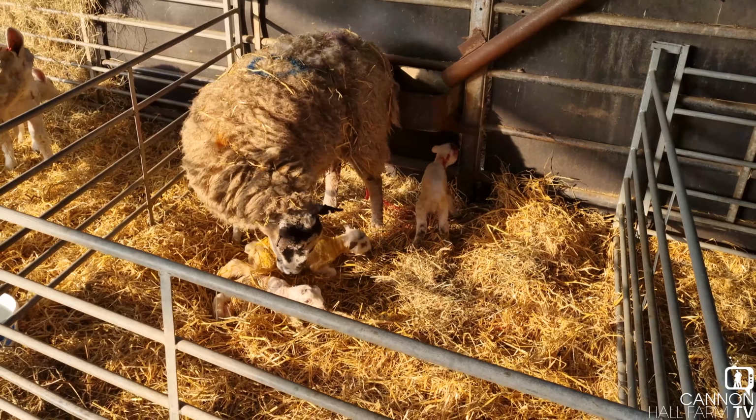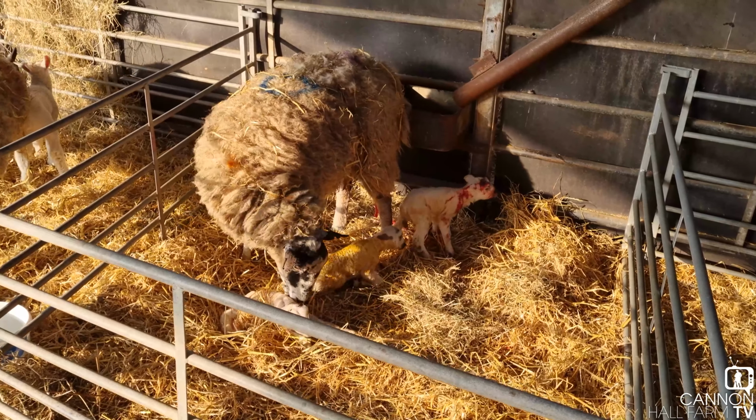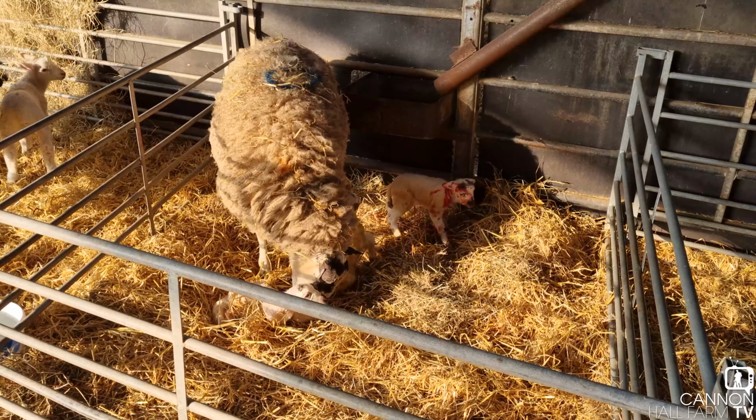Like we say, they're a little bit early, these, but we will be expecting now, just as the days go on, we'll probably have a little drip feed of lambs start to arrive before the 1st of April, when we really will start to lamb in numbers.